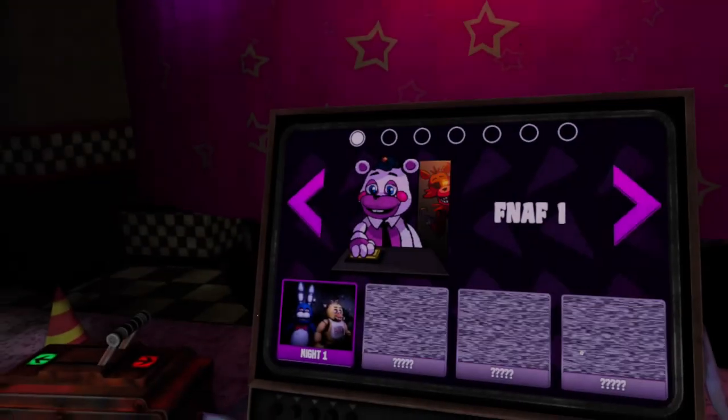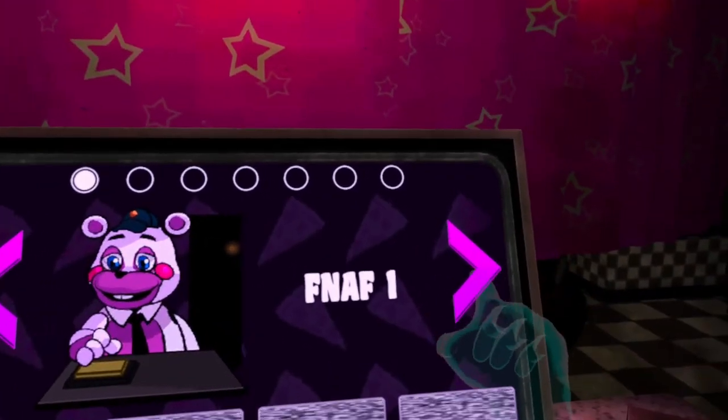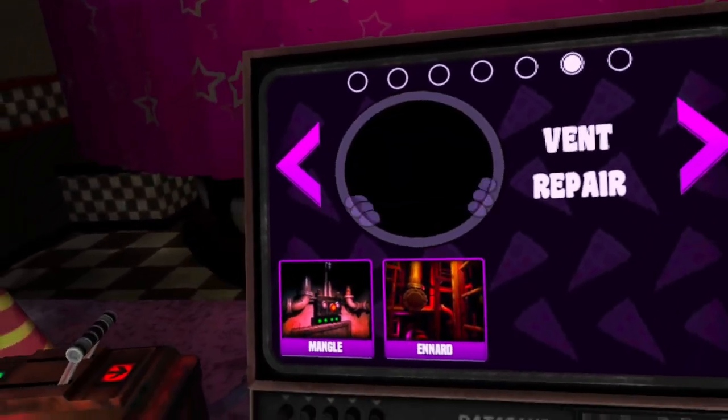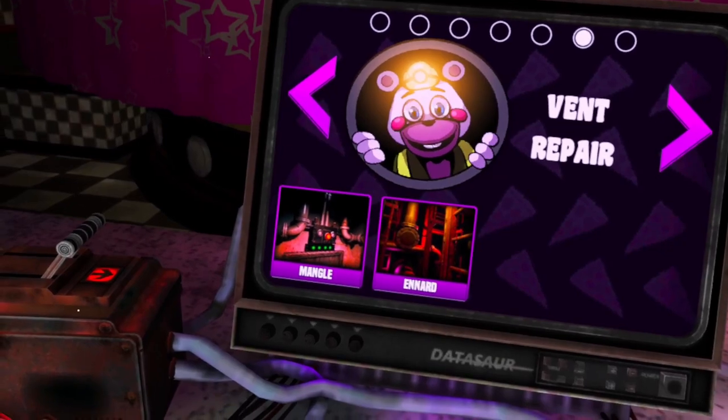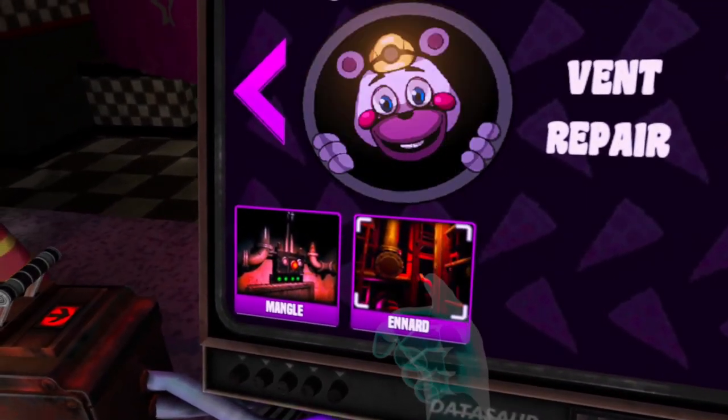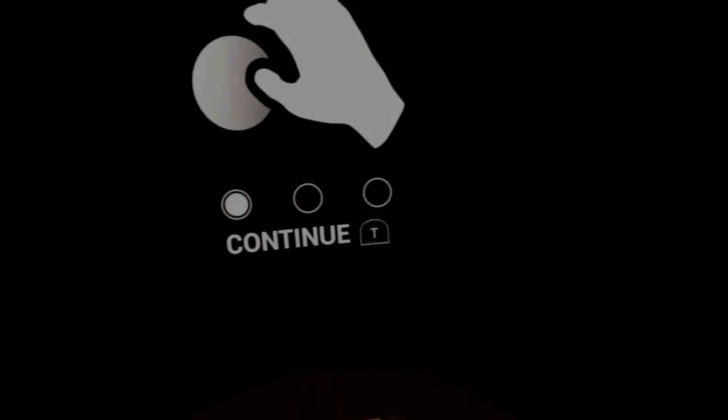Is there any coins here? I think I saw a coin. Oh, good. That's the worst one yet. Oh, that was... I literally jumped in real life. Ennard. Why do I remember that it was really hard? I think it was really hard because that's time. You have to do everything perfectly, basically.